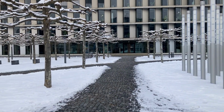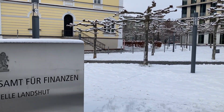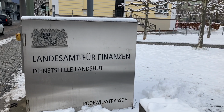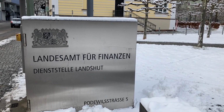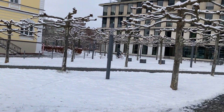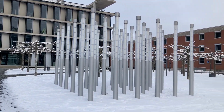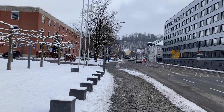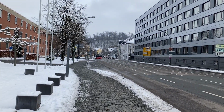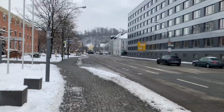Cool yard. Well, Landesamt für Finanzen. They are not so cool. Taking half of my income as taxes, obviously. Just kidding. That is Landshut.